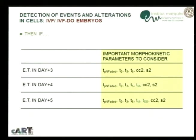If you are having the transfer on day 4, you can also use this marker, time of morula. If you are having the transfer on day 5, you can have morula and expanded blastocyst also as a marker.